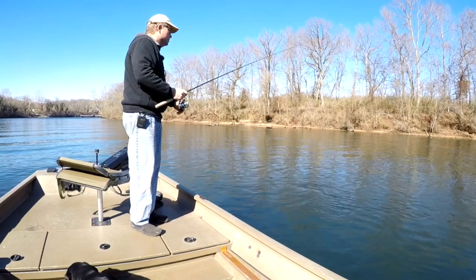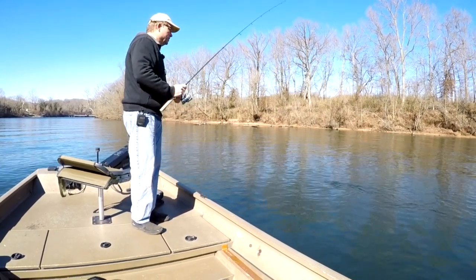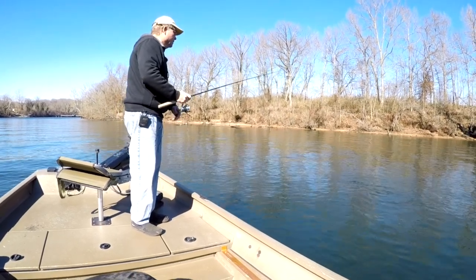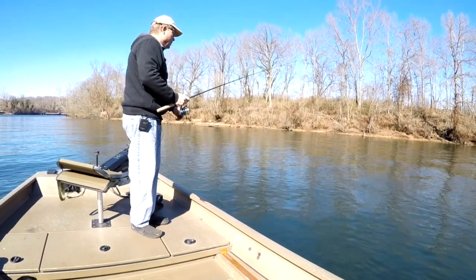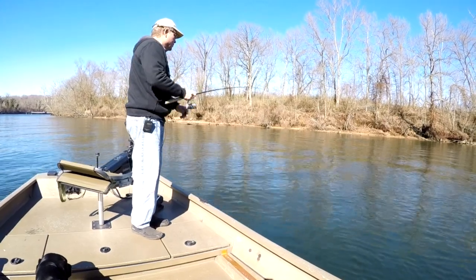If it gets too windy, you can go with a 1/16 ounce jig and do pretty much the same thing, and the wind won't bother your presentation too much with a heavier jig.